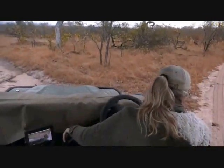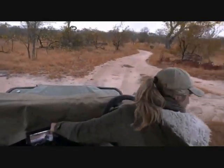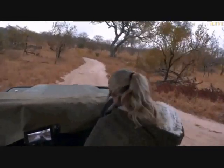I'm just checking this junction here. You know what? I said I was going to go on Zoe's road. I'm going to stay on Zoe's road. There's no lion tracks this side though. Any more? Alice?